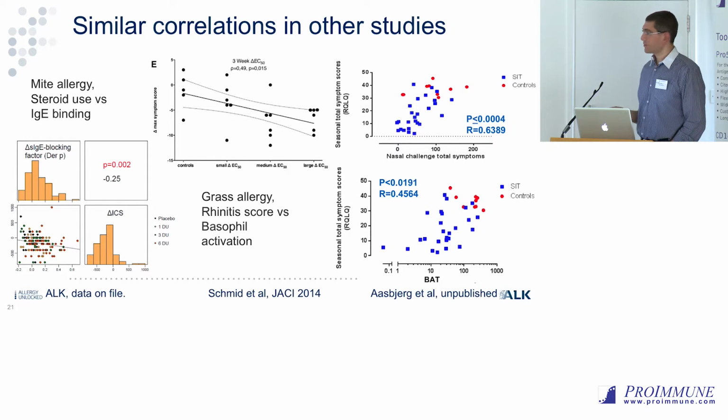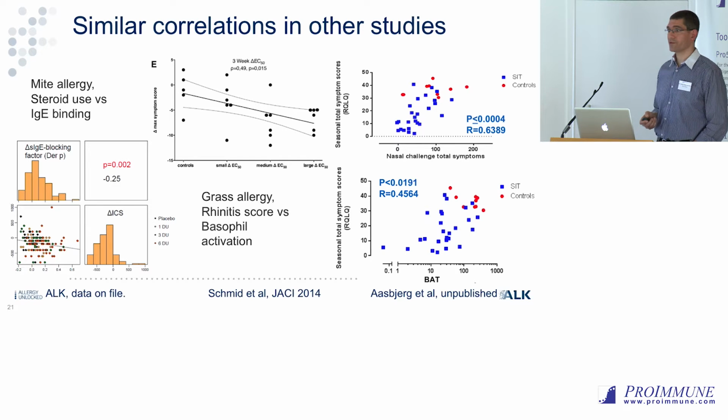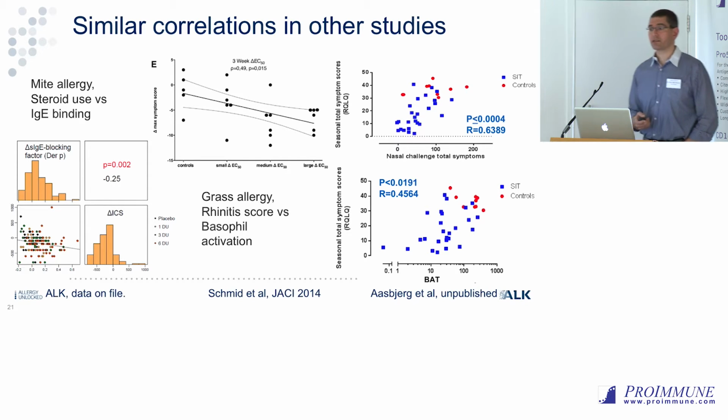To expand on this, we also tried to include a nasal allergen challenge because the variation on the clinical readouts here is very big. So we often have problems even seeing differences between the different groups on that parameter. So correlating that to an immunological parameter is very difficult. So we would like to have something that is more clear-cut for the clinical readouts. And as you can see here, we have a nice correlation between the seasonal symptom scores and the nasal challenge. So we might also convince the authorities that at some point we can use these challenges, either in a chamber or direct allergy application to the nose, as a readout for these kinds of trials.